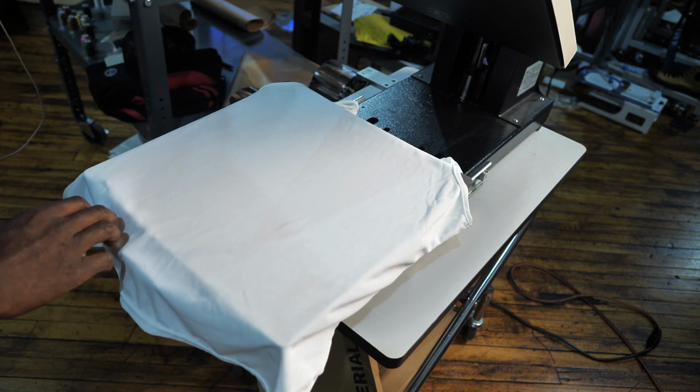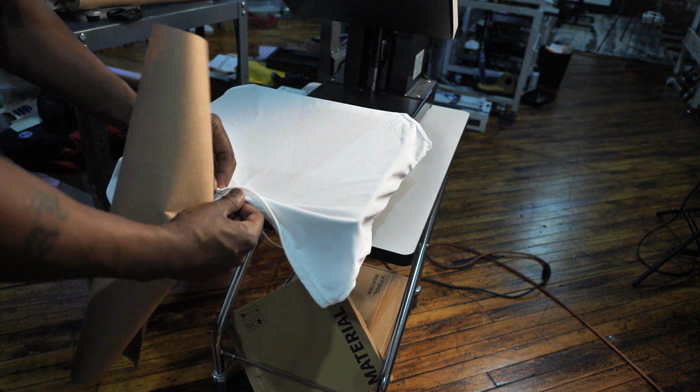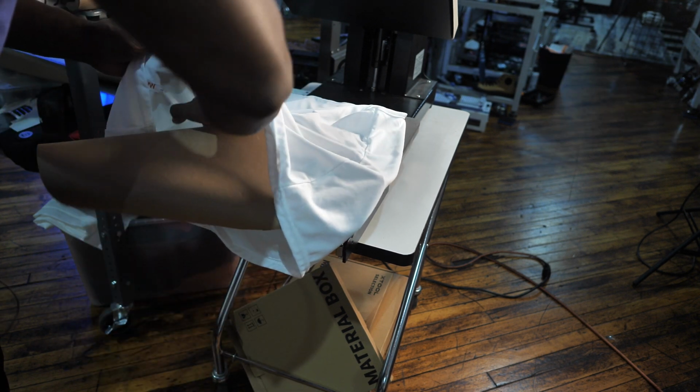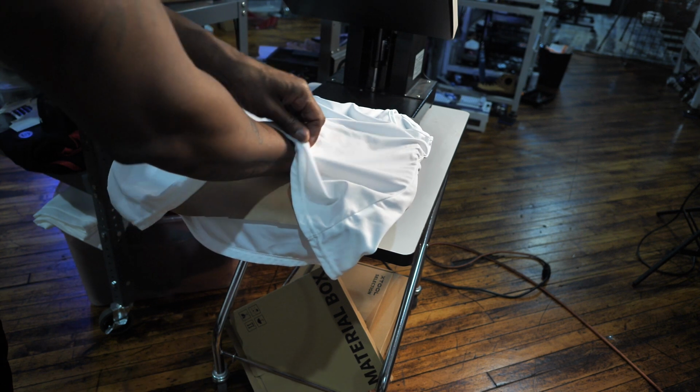All right, so while our heat press is heating up, we can go ahead and put our butcher paper on the inside of our jersey right here. So I'm just going to go ahead and slide my butcher paper into place. It's got to go sideways, guys, so I'm just putting it inside.